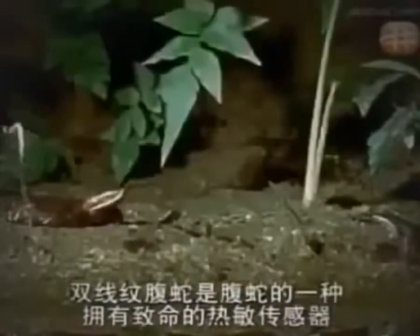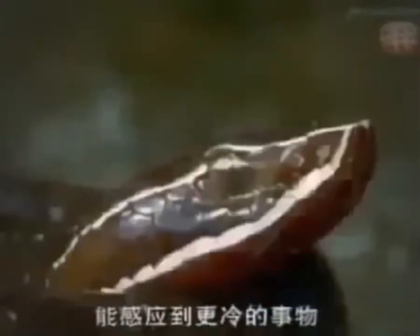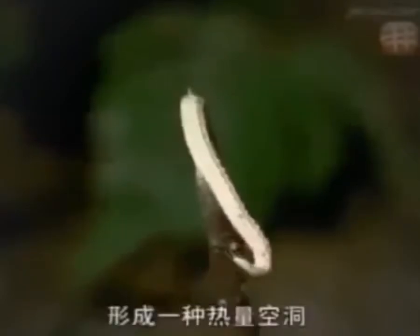The cantil is a pit viper with deadly heat-seeking senses. Because it's cold-blooded, this frog is actually cooler than its surroundings, but the snake's heat-sensing pits are just as able to pick out colder objects, which create a kind of heat void.